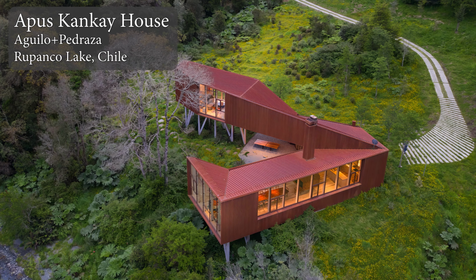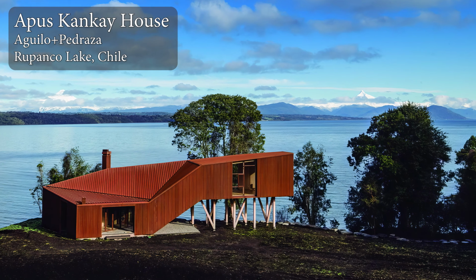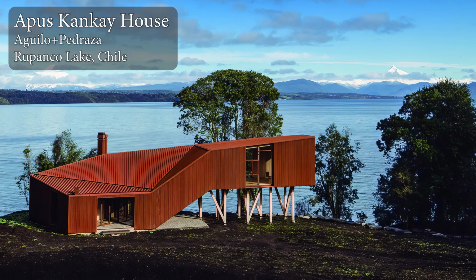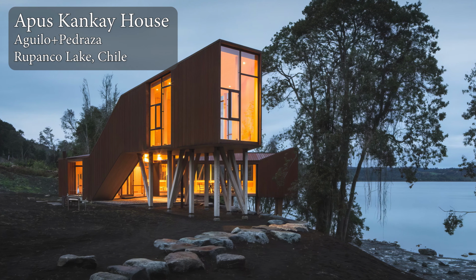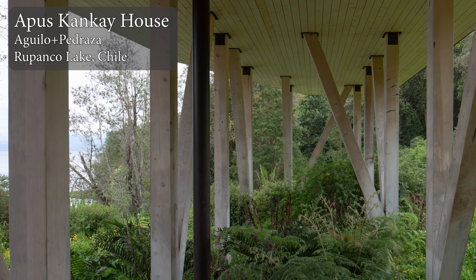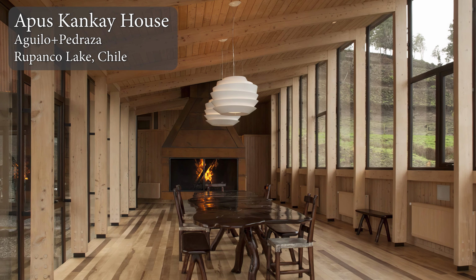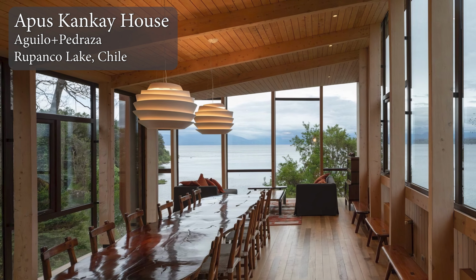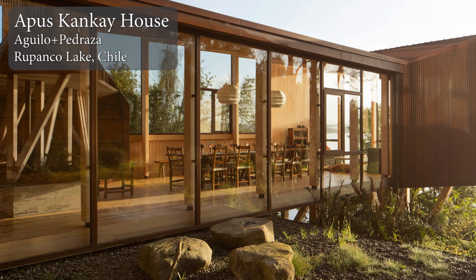Set on Lake Rupanco's eastern bank, the Apus Kankay house employs its unique shape to protect residents from Patagonia's harsh weather. Designed as a pavilion with adaptable spaces, the project aimed to create a versatile gathering space for family life. The ground floor features a double hearth with a grill and chimney serving as a barbecue area, living room, and dining room. The 2nd level houses a multi-purpose space that can double as a bedroom.